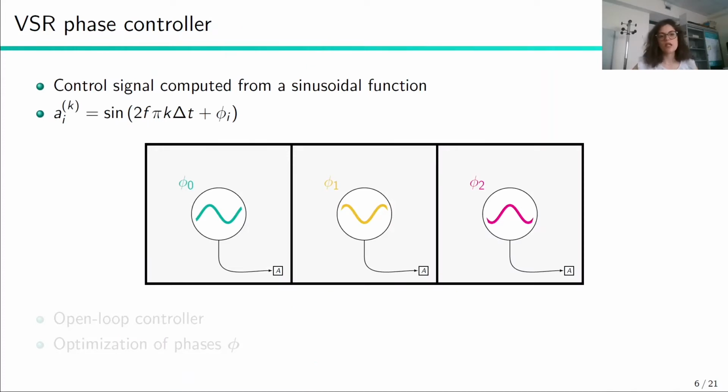In this case, the control signal for each voxel is simply computed from a sinusoidal function, as we can see in this formula here. The actuation for the i-th voxel is computed from this function, and we can see that the only thing depending on the voxel index is the phase. So all the voxels share the same amplitude and frequency. The only thing that differs is the phase, as we can also see in this image depicting a schematic version of a robot composed of three voxels.